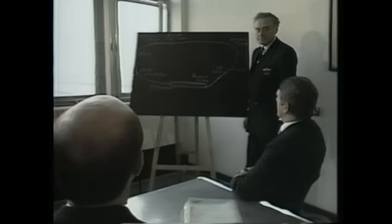And at the same time, letting us slip down to 1,200 feet as we come onto finals, and then reduce the speed to our landing speed of 162 knots, achieving a 3-degree glide slope all the way down to the ground. Any questions? No. Well, the aircraft's outside waiting for us. Let's go and fly.